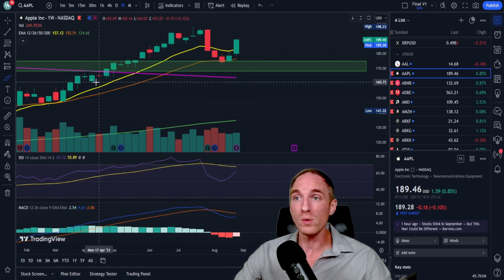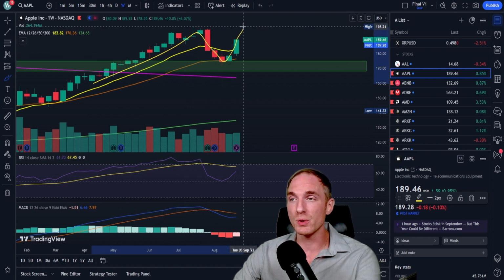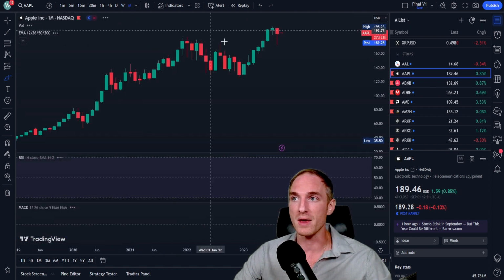Keep in mind, we were always looking for a higher low, anything above 160. So we'll see if Apple can V-shape this and do it in one shot, or if they encounter previous resistance at our previous all-time highs and have to maybe two-step with this, right? But look on the monthly, guys.